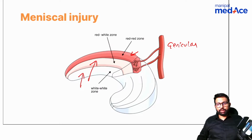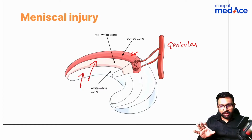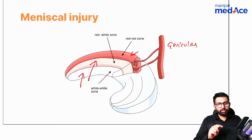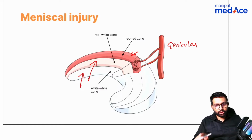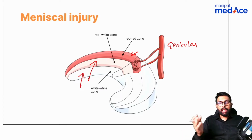So now, after remembering this information, can you tell me which zone is more vascular? Periphery, correct. Yeah, Dr. Kanaga is right. The peripheral area is more vascular. So now can you tell me where you would do meniscorrhaphy? Where would you dare to do a repair? Where would you go for replacement? Yes, Dr. Kanaga, you're absolutely right. In the red zone you will go for repair because of good blood supply. If you repair it, maybe it will revascularize and heal. But if there is a white zone injury, then you will go for a replacement.